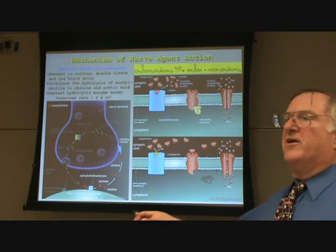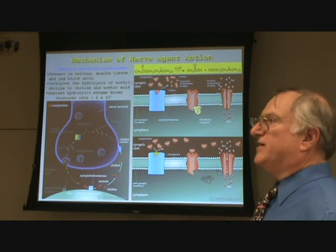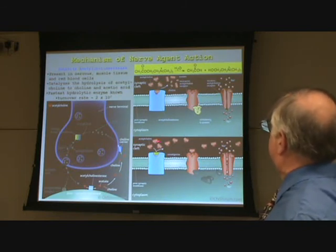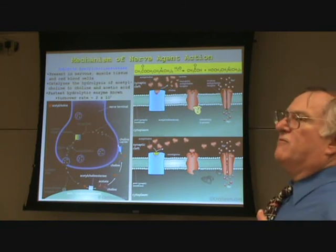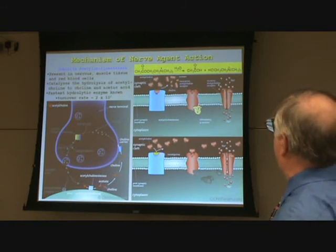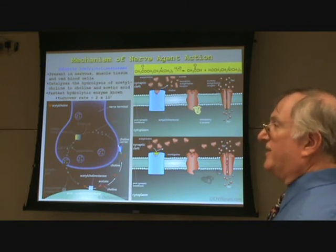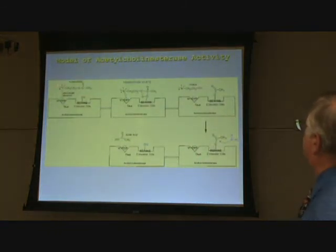When you saturate the acetylcholine receptor sites, it's like jamming the cell control all the way on. That cell continues to fire, muscles continue to contract. And so acetylcholine esterase is important in breaking down that acetylcholine so that we don't saturate the receptor sites. And what happens is that the nerve agents block the acetylcholine esterase, and so the acetylcholine is not being broken down.